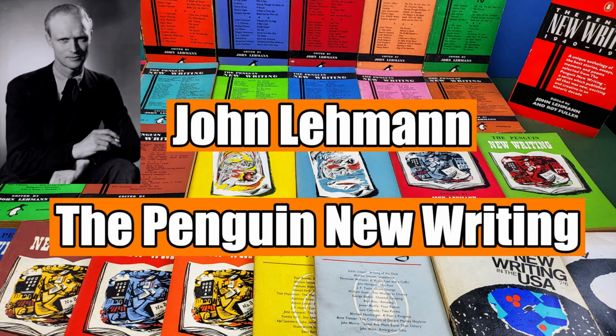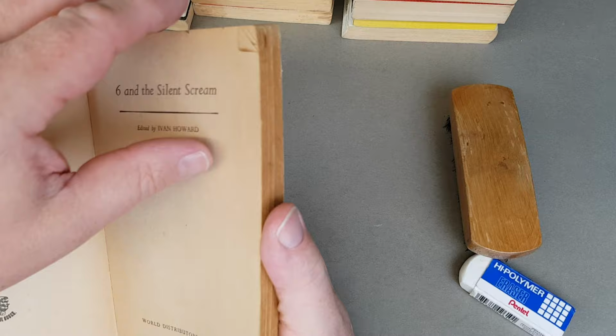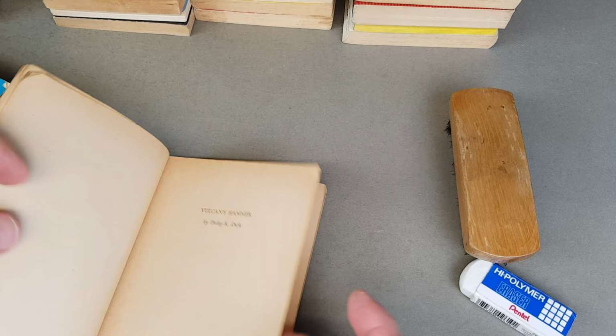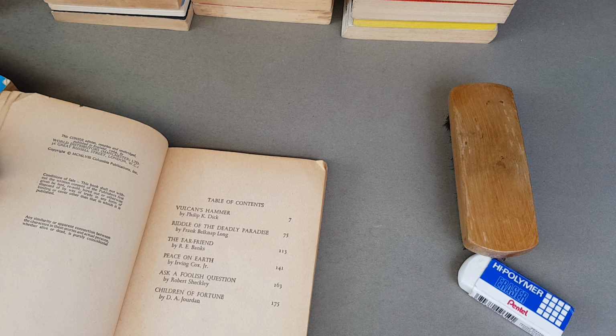Another little anthology. This was a horror anthology. Is it? Yeah, I think it's a horror one. Six and the Silent Scream. Oh no, it's science fiction. Vulcan's Hammer, Philip K. Dick. I think, yeah, let's look at it inside. Yeah, Vulcan's Hammer, so that's cool. Riddle of the Deadly Paradise, Farfiend, Peace on Earth, a Robert Sheckley, Ask a Foolish Question, D.A. Jordan, okay.